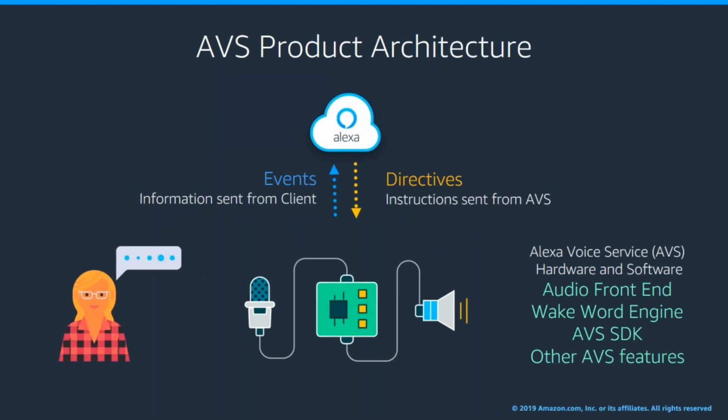Now, just to set a baseline on some of the nomenclature that we'll be using today, and just an overview of a very simplified overview of a product architecture with Alexa Voice Service.